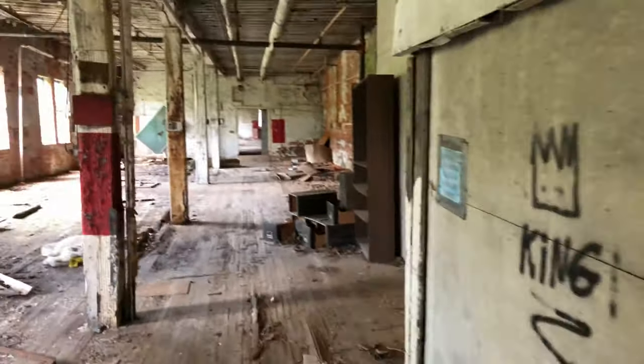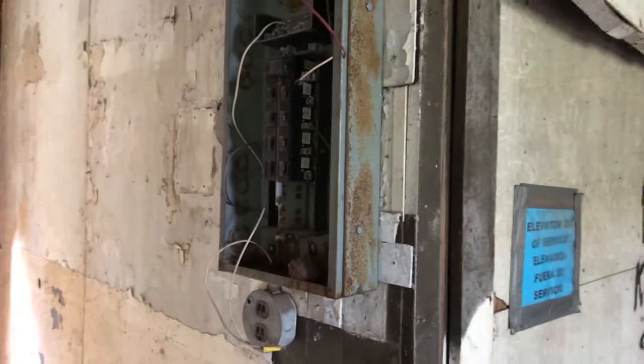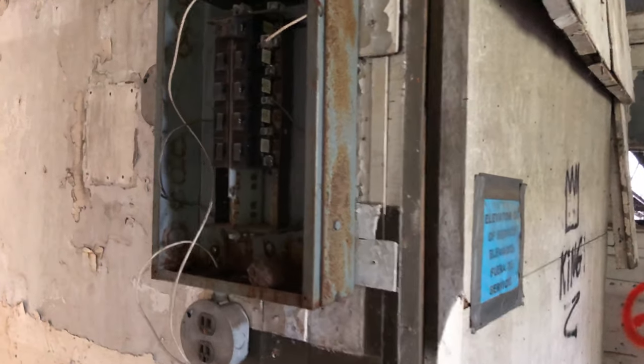This leads into a whole other room over here. Oh dang! Probably is. Circuit breaker. That's what it said right there. Elevator. Yo, there's an elevator? Josh, touch one of the seats. Where's the entrance to the elevator?